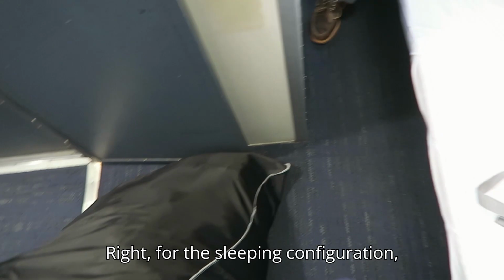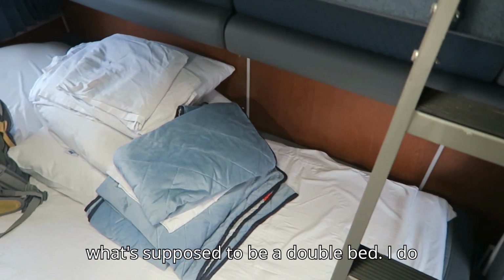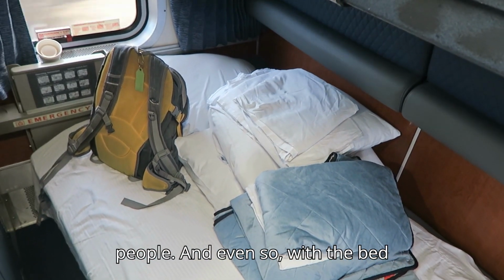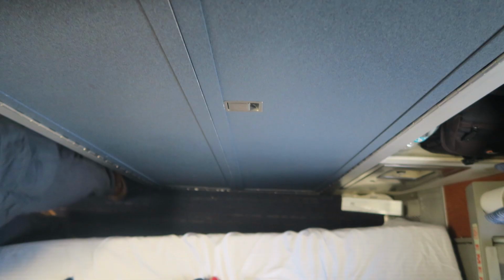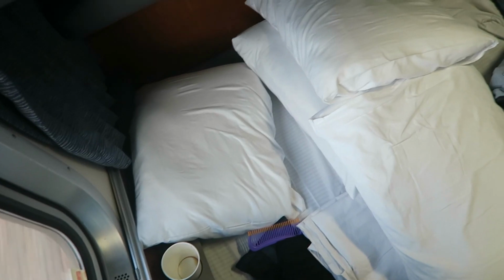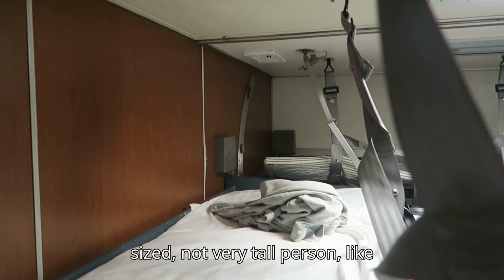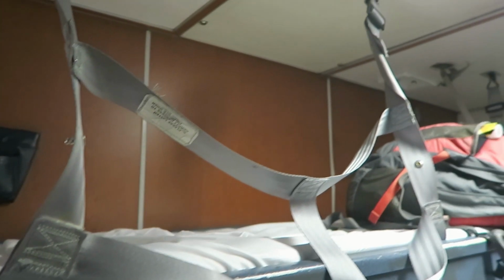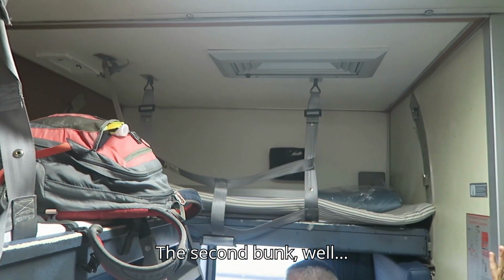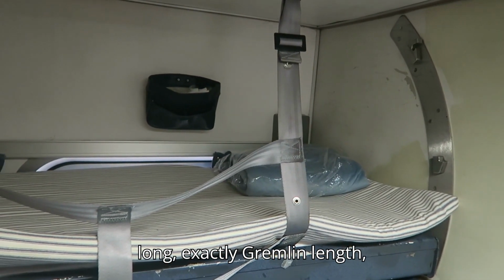Right, for the sleeping configuration, the bottom bench pulls out to form what's supposed to be a double bed. I do not know, maybe for some very, very small people. And even so, with the bed out, there's basically 0 floor space left. The longer of the 2 top bunks is alright as a single for a medium-sized, not very tall person, like myself. The second bunk, well, it's 145 centimeters long, exactly gremlin length.